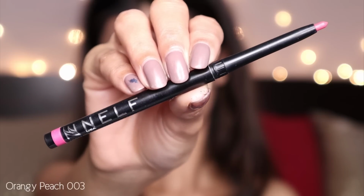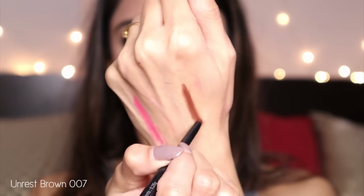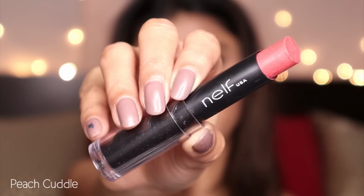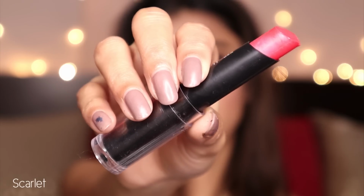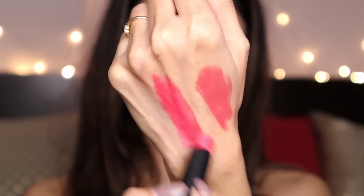Moving on to the lipsticks. So they sent me 2 lip liners and 2 lip shades. The lip liners are for 325 rupees each. And the lipsticks, they have SPF 15 and they are lead free. The lipsticks are priced at 360 rupees each, which is pretty inexpensive.